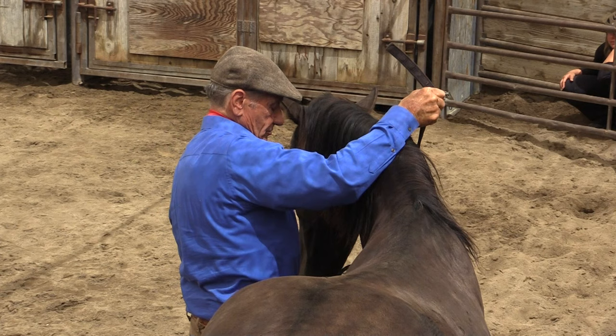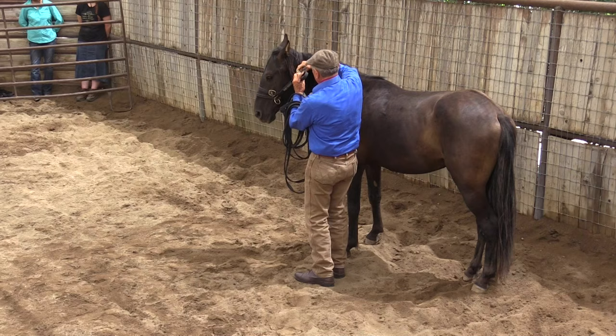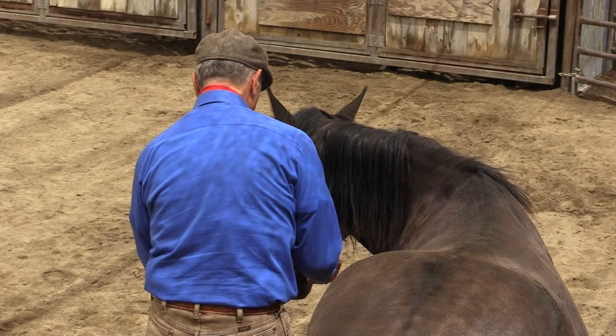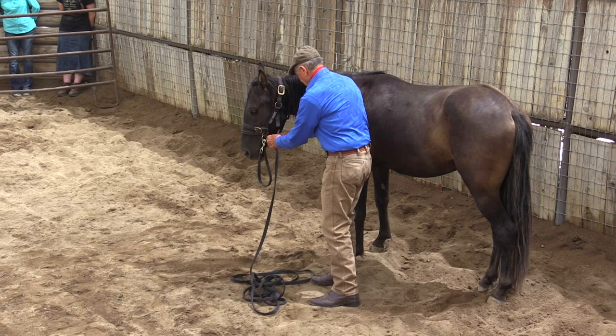Now the halter is wide open and it's a dually halter. Let's see if I can get it over that nose of his. Like that. And we'll get it buckled. I know, it looks too easy, doesn't it? I'm going to clip into the training ring on the dually halter, and it's on him. Sure enough, just about the right size and everything.